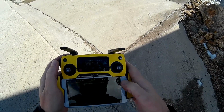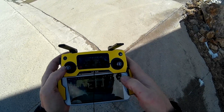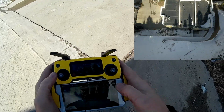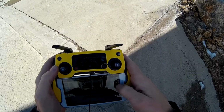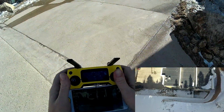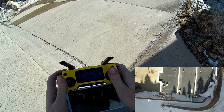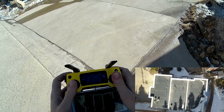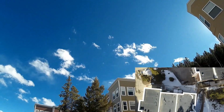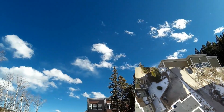Recording stop. I'm gonna have to come back for battery. Okay, we're coming back now. Recording started. Feet altitude. 93 feet distance. 5 miles per hour. 42% battery.